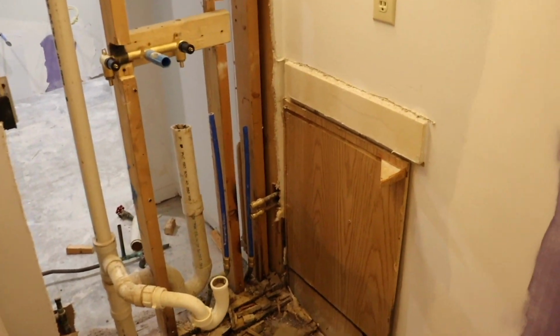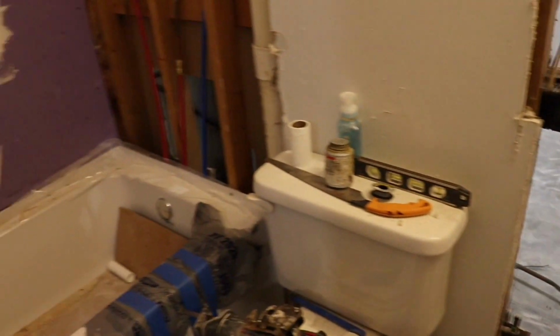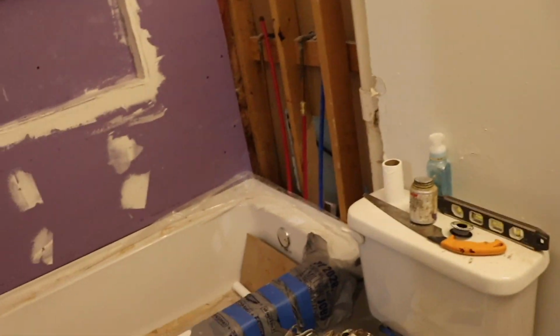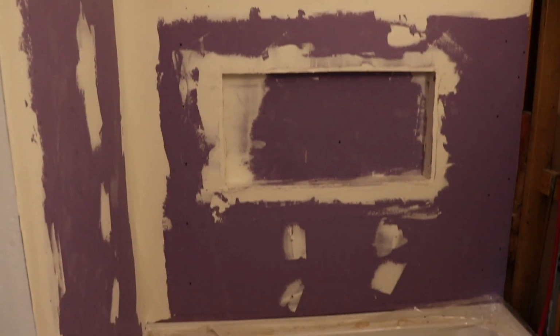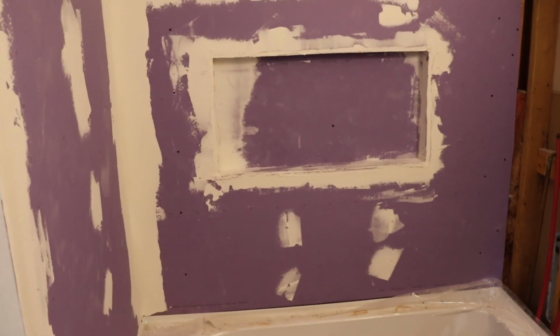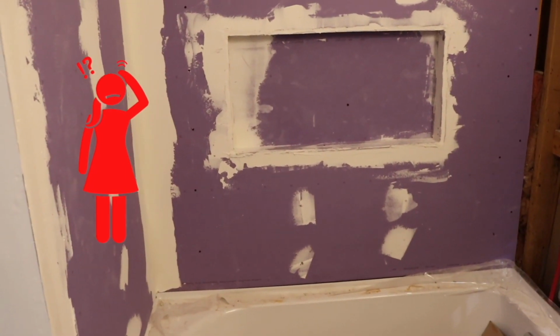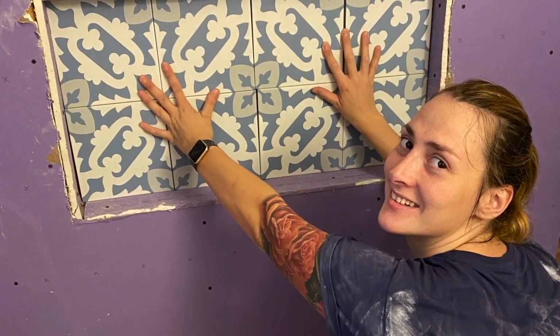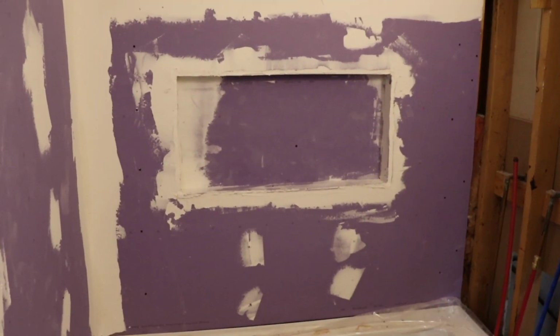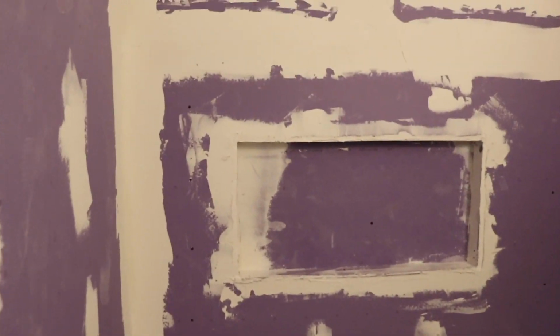So by we, I mean the plumber did all that plumbing in there. I also built the shower niche, which took a lot of math because you have to make the tile rows match and make sure that it's going to look good in the end. So that was kind of hard to do, but look at this. I was so super excited. I did not believe in me at all, but I really wanted it and I just did it.